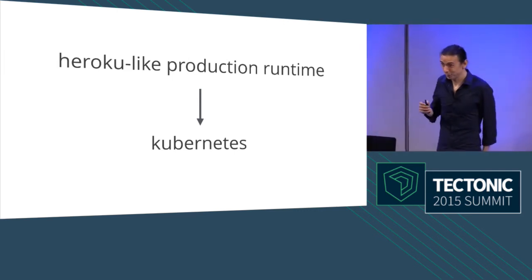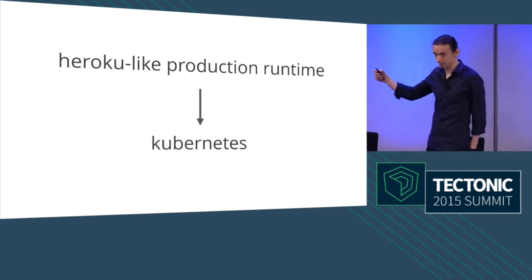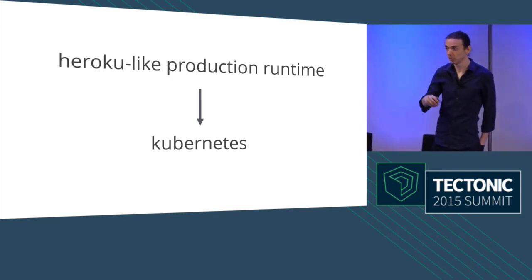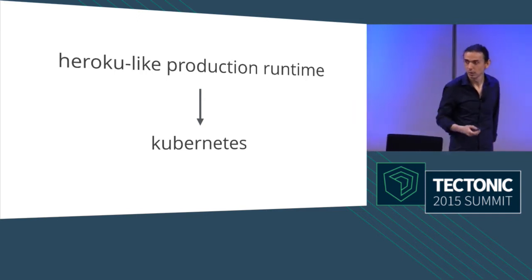And also, we don't want it to be a big bang migration. We want it to be system by system kind of thing, from lower risk to higher risk, so that we can evaluate the platform as we go. That's what we're doing.